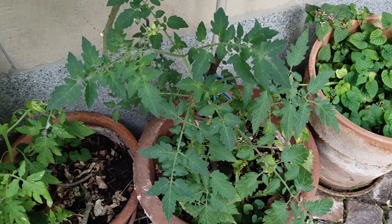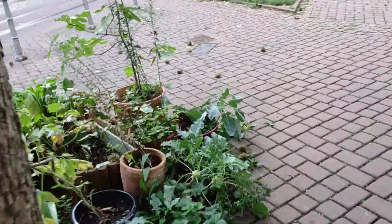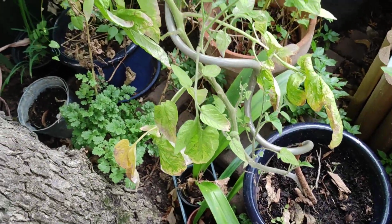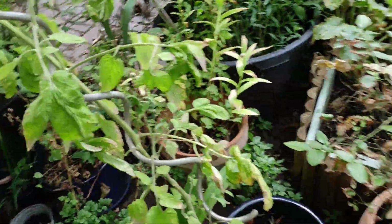Here is something with more or less normal looking leaves and very small fruits. There's something that looks, well, let me show a couple of the other tomatoes. So here is a tomato with more or less normal looking, well, no, they are not really normal looking leaves. Those leaves are also a little bit strange. Yeah, they have strange tomatoes here.